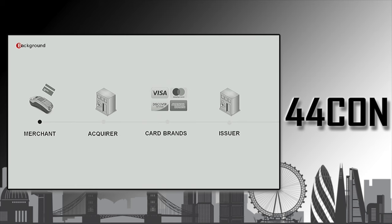So once your card information has been read, this will be sent to the acquiring bank for that merchant. Now at this point, they don't actually know who your issuing bank is, so they'll ask the card brands such as Visa and MasterCard to determine this information. So once your issuer receives this information, if they're happy with everything, you have the necessary funds to complete the transaction, they'll send the answer back along the chain and you can complete the purchase.